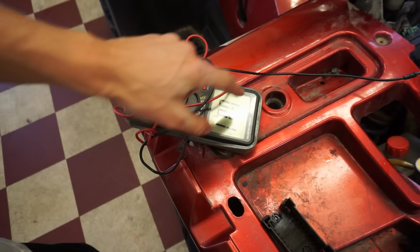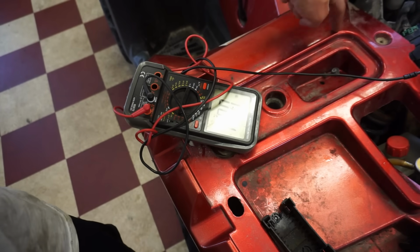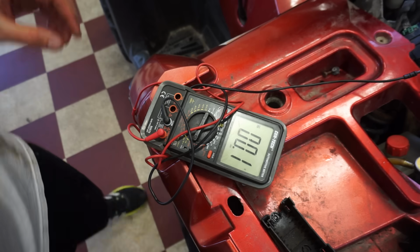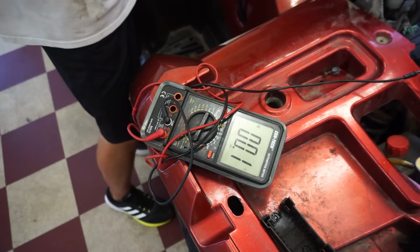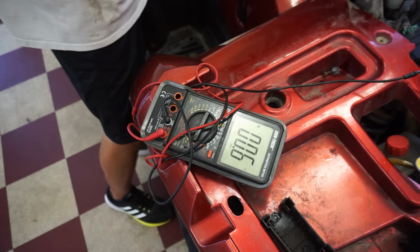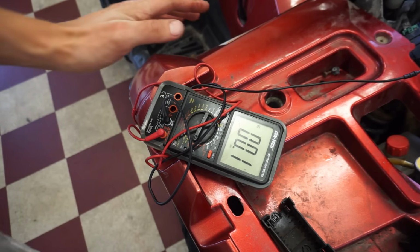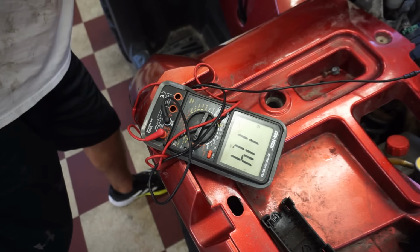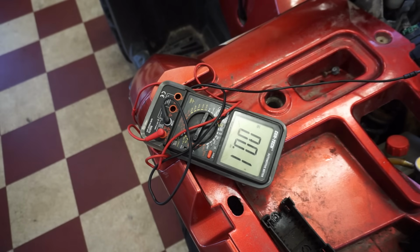All right, so we've got one wire hooked up to the white and red down by the solenoid. We're gonna turn the key and see if we're getting power. Let's see what happens. All right, we're getting power to the solenoid, but it's not doing anything to the electric starter. So it's not signaling the electric starter to start. So it's either the solenoid or the starter at this point causing problems.